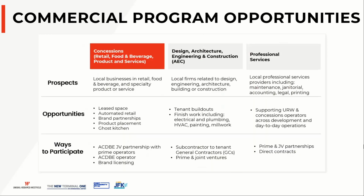So the opportunities related to the commercial program are numerous, right? They span all types of concessions, including retail, food and beverage, services, product placement. I suspect this will comprise probably the lion's share of the participants today, and Alex will get deeper into all of this. But at a high level, we are focused on providing opportunities for ACDBEs in both prime and joint venture positions, as well as local and small businesses.